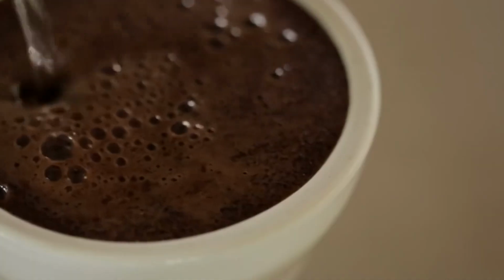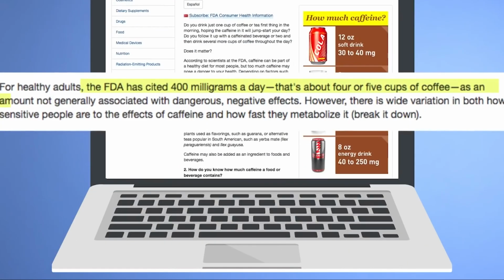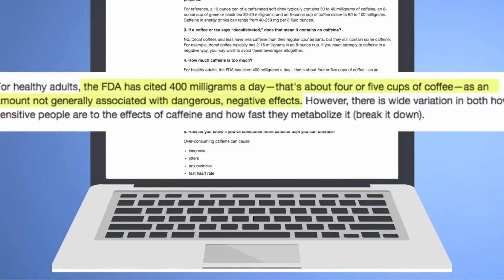Caffeine offers a multitude of benefits, some of which might surprise you. Let's take a closer look at how it can positively impact our lives.